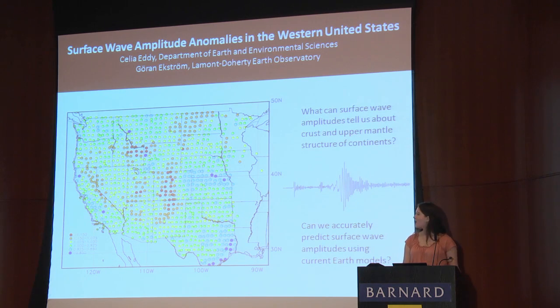In addition, I compare observed surface wave amplitudes with those predicted by 2 different Earth models in order to assess the ability of current Earth models to accurately predict surface wave amplitudes. Finally, I examined the impact of perturbations in the velocity in the crust on surface wave amplitudes. Results of this study indicate that surface wave amplitudes are indeed a good constraint on elastic structure in the crust and upper mantle.